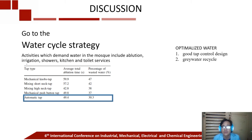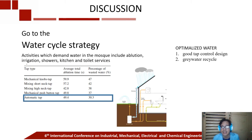And the second one is we can do the gray water recycle like this. The gray water recycle plus rainwater harvesting, we can make an extra water strategy.